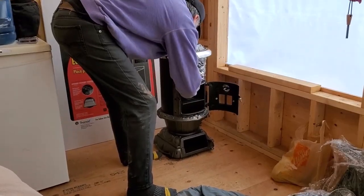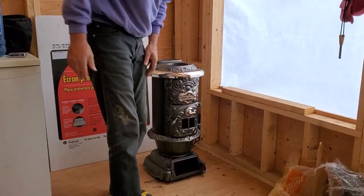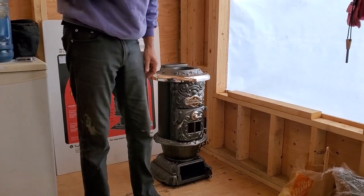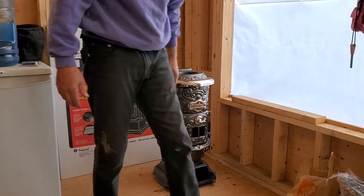We have a little ash box for the bottom. How am I going to do that? I guess what I can do is get a block and set it on a block. And while it's hanging, put the legs on. Yeah.